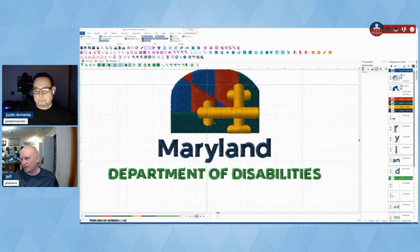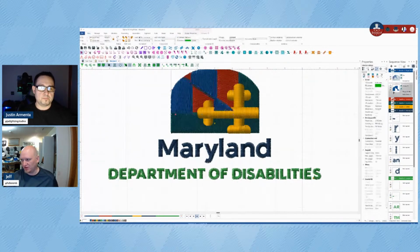Then it was just a matter of resequencing it and deleting all the others. And then, of course, you want to make sure that you're checking, my fill density here is at 0.4. It states it there. It also has my fills up here. I've got my start lock and my end lock because we were talking about the lock stitches earlier. So I can set my end lock. I can set my trim.